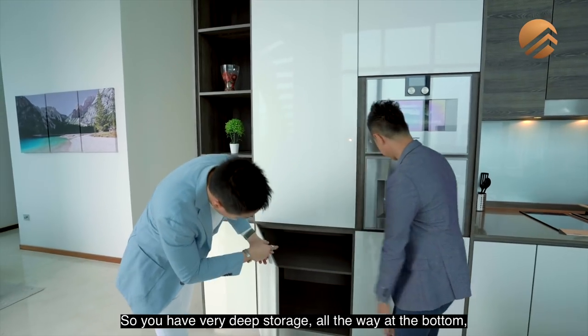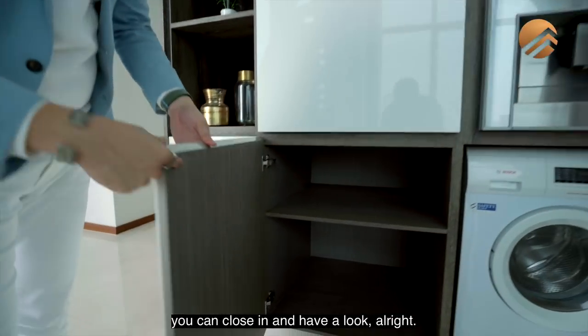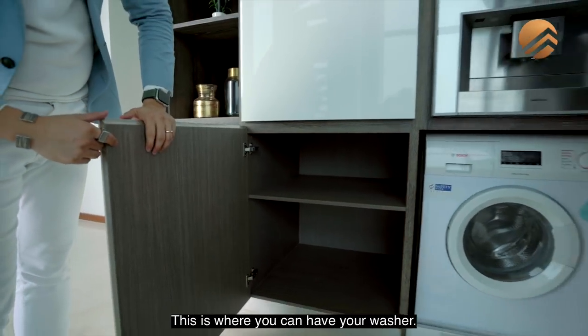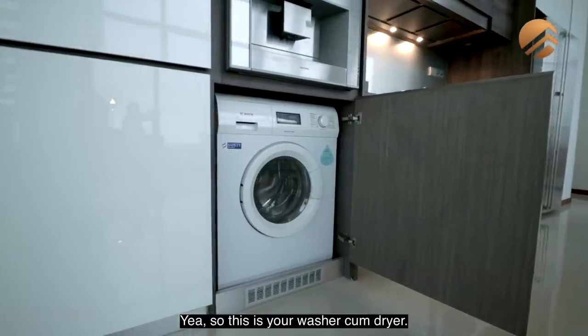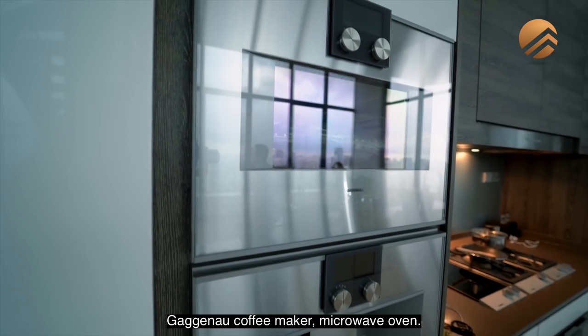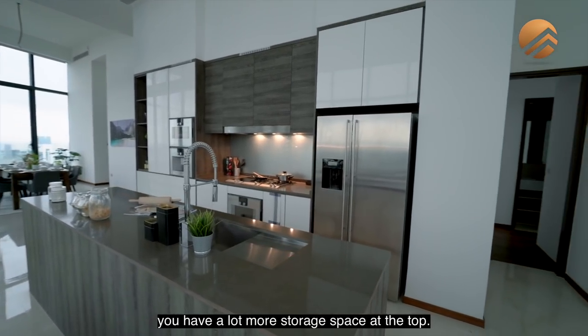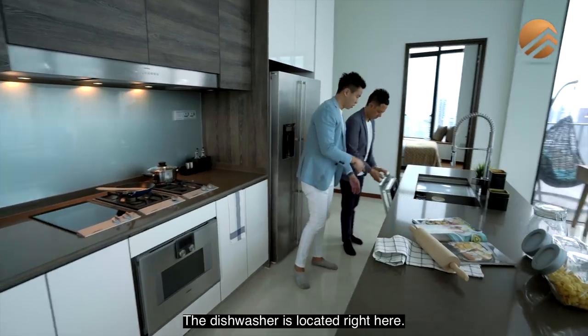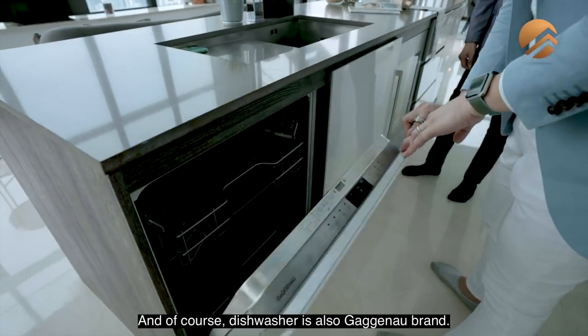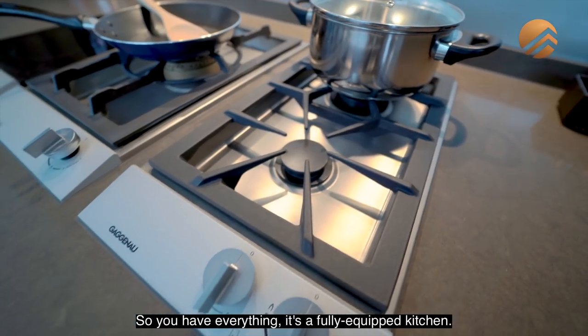So you have very deep storage all the way at the bottom. You can close in and have a look. This is where you can have your washer. So this is your washer cum dryer, Gaggenau coffee maker, microwave oven. And then over here, you have a lot more storage space at the top. The dishwasher is located right here, and of course, the dishwasher is also Gaggenau brand. So you have everything. It's a fully equipped kitchen.